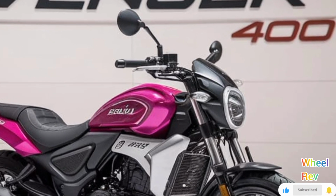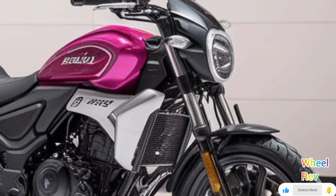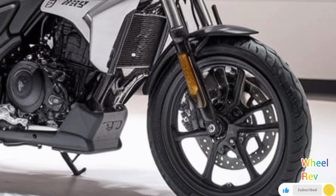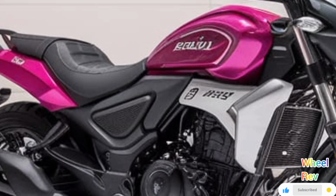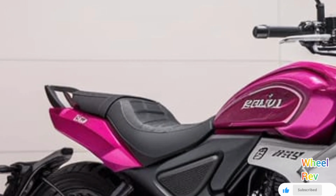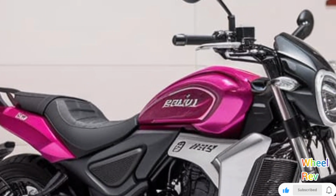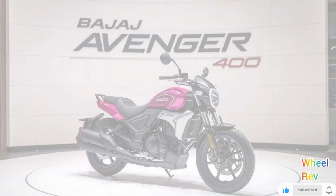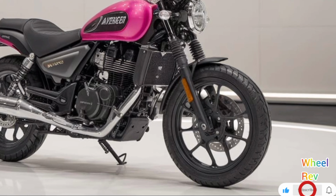So, what does all this goodness cost? Bajaj has priced the 2025 Avenger 400 at an ex-showroom price of around 2.2 lakh. That puts it squarely in competition with rivals like the Royal Enfield Meteor 350 and the Honda CB350. But what gives the Avenger 400 an edge is the balance of cruiser styling, highway-friendly power, and everyday usability at its relatively accessible price point.